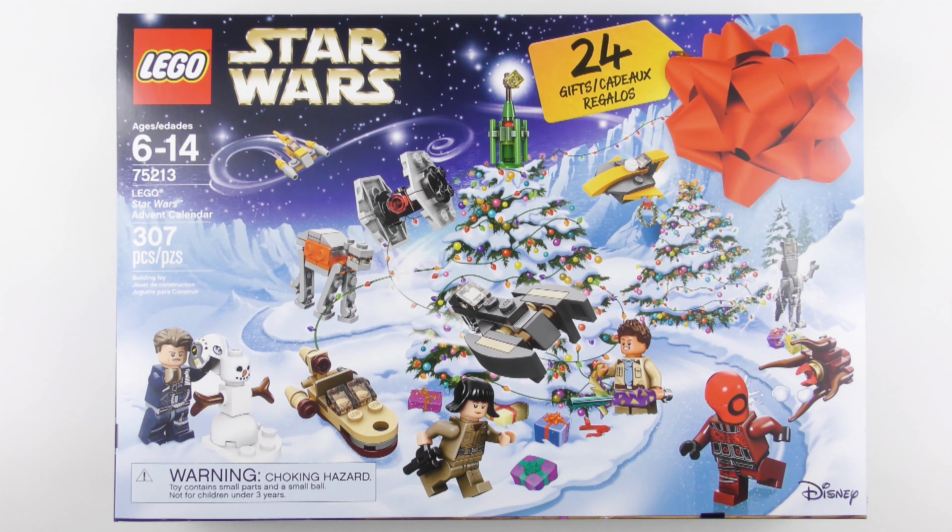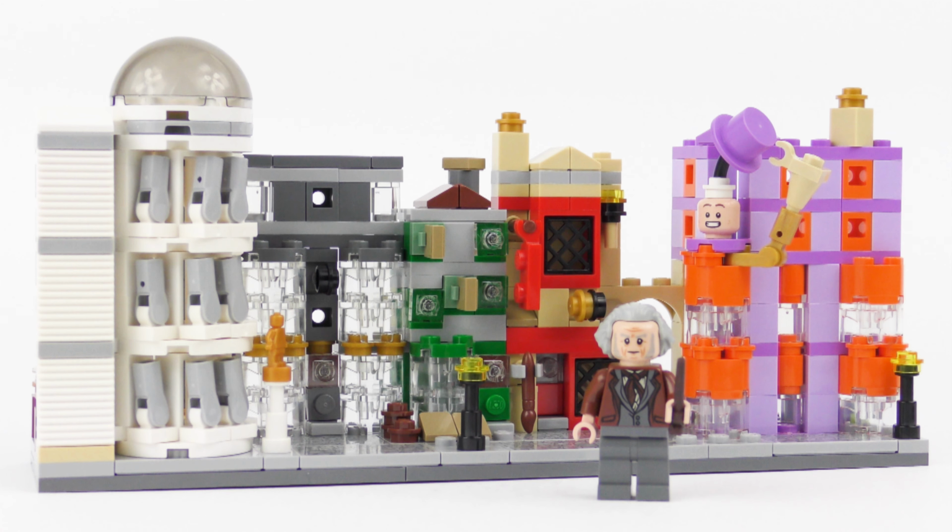Brent Dellman asked which Harry Potter scene should become its own set in my opinion. I don't think LEGO are going to do this, but I would love to see Harry Potter modular buildings. In particular, I'd really like to see LEGO do a set of Weasley's Wizard Wheezes. We got a micro scale build of that very recently, and a full scale version would be very cool.